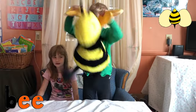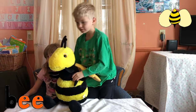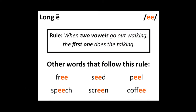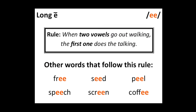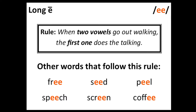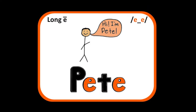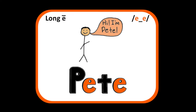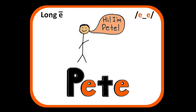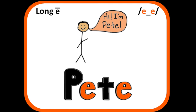Wow, look at Elliot making that bee fly. And can you show us the stinger of the bee? Here's the stinger. Other words that follow this rule are free, seed, peel, speech, screen, and coffee. The letters E, consonant E, make the long E sound in the word Pete. The rule is that the silent E at the end of the word makes the short vowel long.